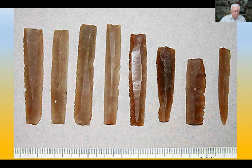And there are blades of sickles made of the same flint, but the transparency of the flint decides the color. These blades are slightly thicker, and because of this are darker, and these are thinner, and they are transparent, and the color is light.